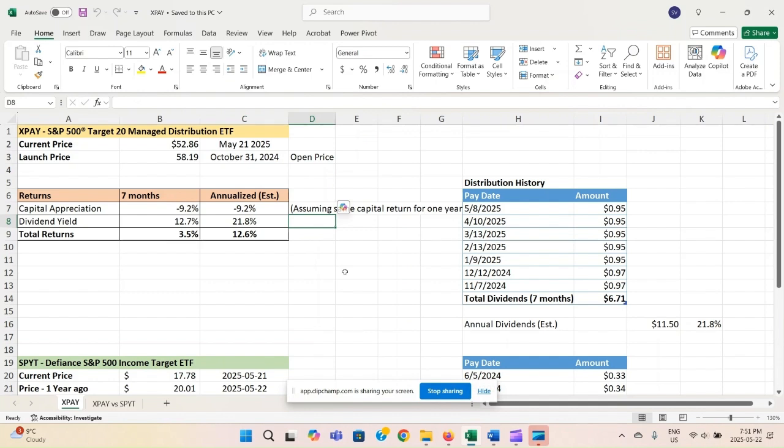Things can change rapidly. When I look at the distributions, it's around 95, 97 cents, 96, around that range. So, based on this, my yield annualized comes to 21.8%. The 7 months is 12.7, annualized is 21.8. Capital appreciation, we don't know how it's going to be. I'm assuming it's going to be the same as last 7 months. So minus 9.2, I've taken it as such.